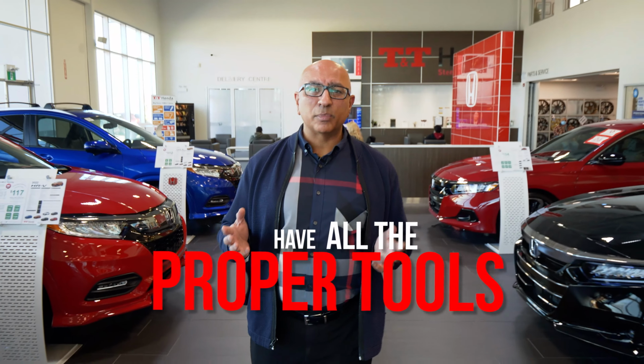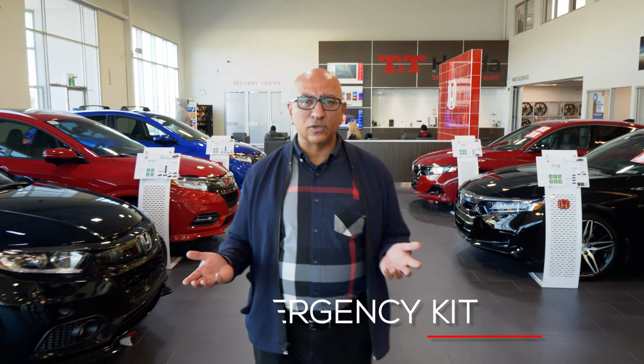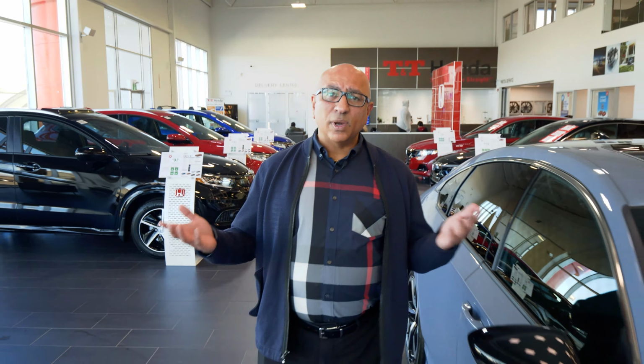Make sure you have all the proper tools in your vehicle. So a snow brush, of course, but make sure you've also got an emergency kit in there should something unfortunate happen. And if something unfortunate happens, you want to make sure that you've got somebody that you can call. So make sure you've got some kind of a roadside assistance package.